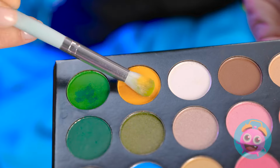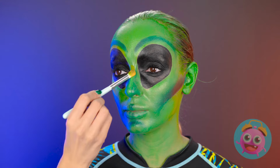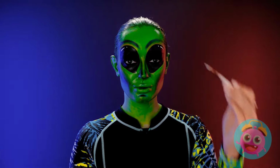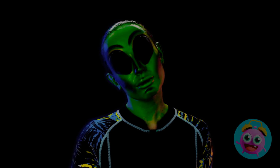All right, time to add some yellow for contrast. I'll just dab it onto my cheekbones. Pretty much right around the black eyes I drew. And then I'll touch up my black lines and add a bit of white. Now if I close my eyes, I look like an alien! This is gonna be great!